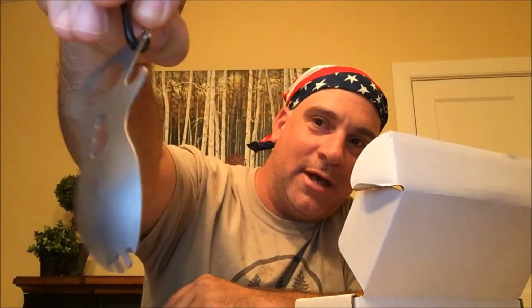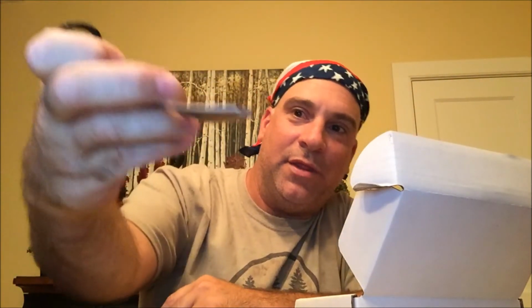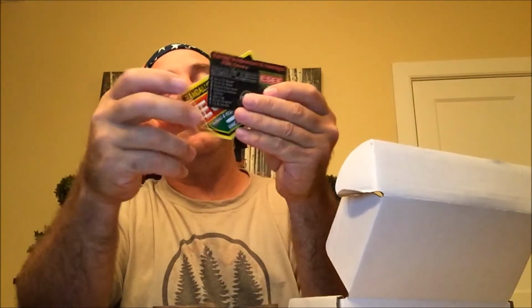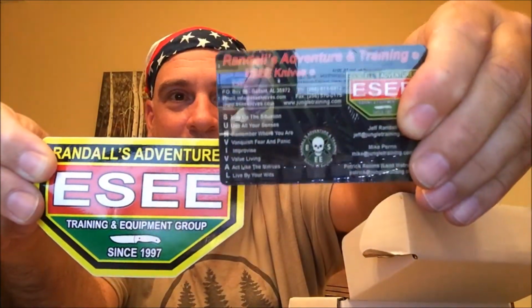All right. As advertised, this little carabiner with the multi-tool spork. Very small little item that you can hook on your belt loop. Okay. What else we got here? I guess officially now I'm a SE guy. So I'll have to put this on my Jeep. And this is like my license to carry.